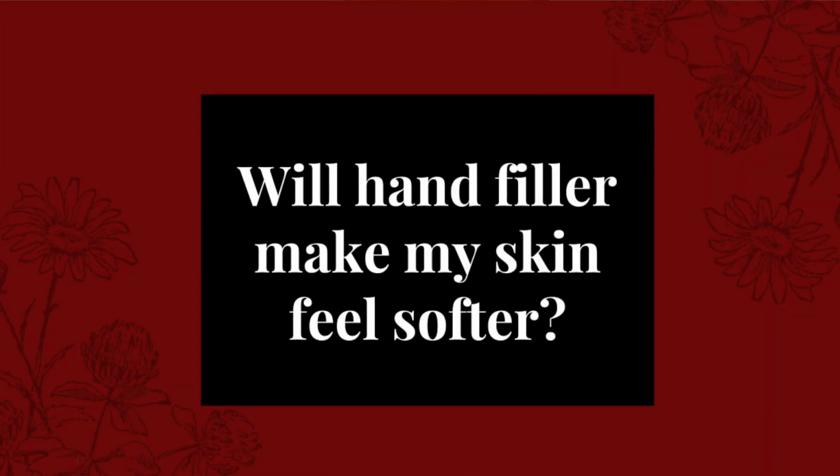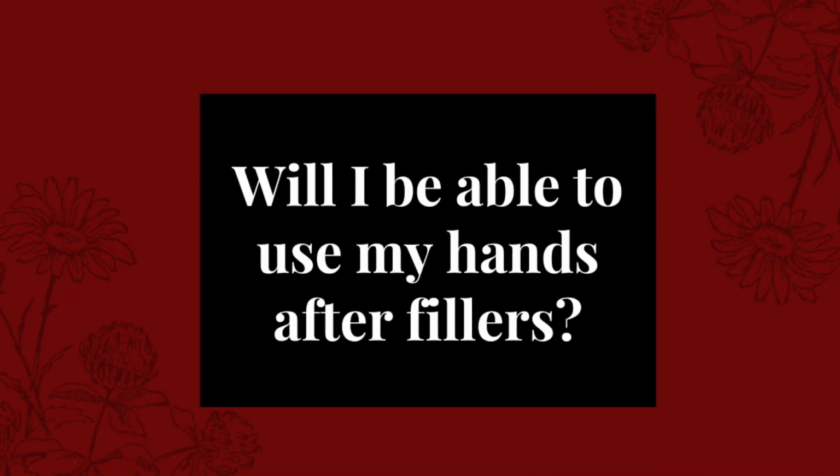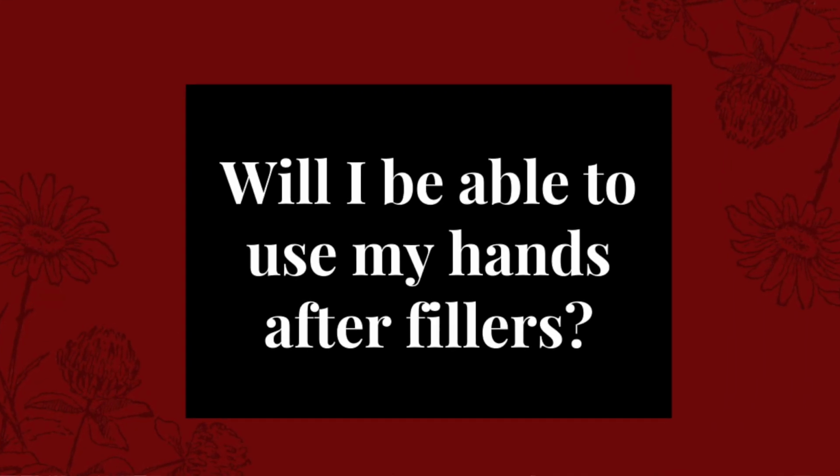The next question, will hand filler make my skin feel softer? And again, the general answer would be no. I think starting from the basics of moisturization, getting into laser resurfacing, those are the things that are actually going to help the quality of the skin and help them feel softer. I think the filler is generally about the aging appearance of the hand, but not necessarily the feel of the hand.